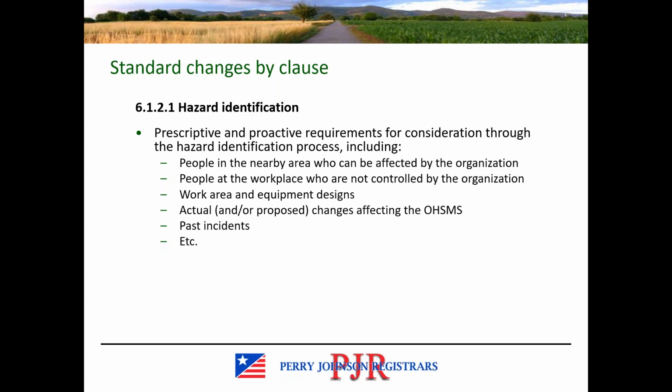The work area itself and equipment designs can be relevant. Changes being proposed to the management system can be relevant. Past incidents can be relevant. Those are just a couple examples of items that need to be considered in the hazard identification process.